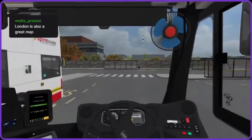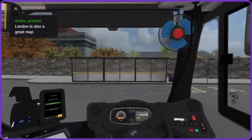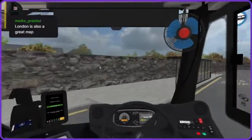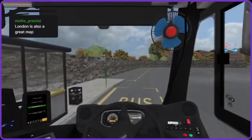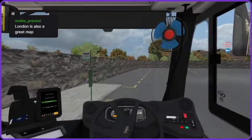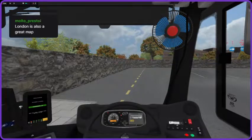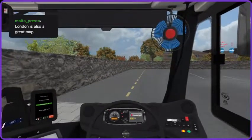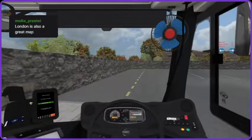It's a good map, but at the same time it's a bit of a letdown as well, considering how long we've waited for it. And then it comes out all buggy and almost undrivable. I like London, but I was very disappointed with it. Very disappointed.